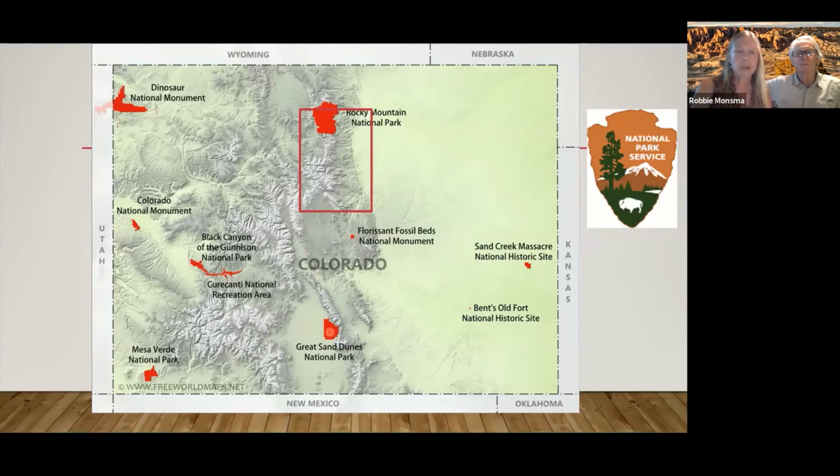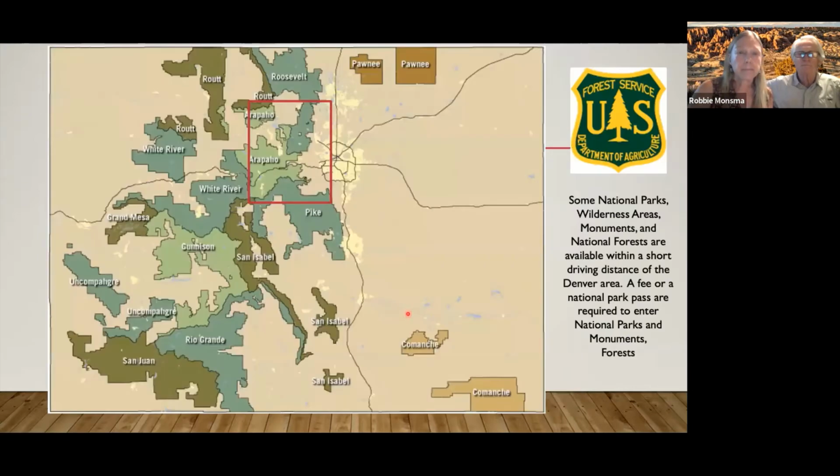These other ones you may have heard of, Sand Dunes, Mesa Verde, which is all the old ancient dwellings. Black Canyon of the Gunnison, I think, was just pulled into the new bill that just came from Congress. Dinosaur, this is a really fun place to go. And these areas also, this is where the Sand Creek Massacre site is, which is when we talk about original sins, everyone in Colorado thinks about the Sand Creek Massacre and about the indigenous people who were here. And I'll tell you how to find out about those places.